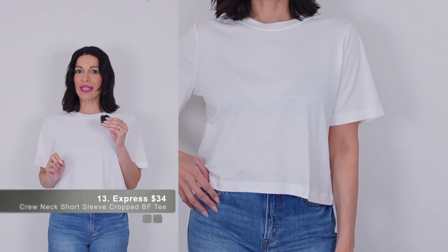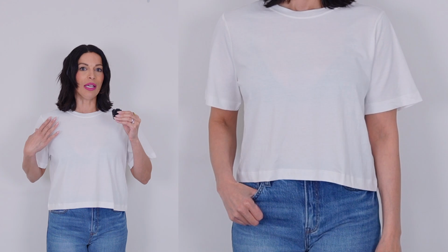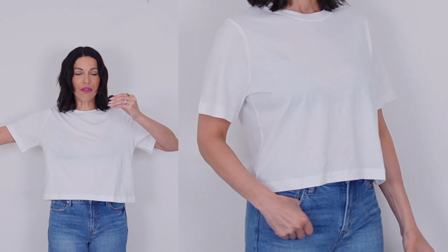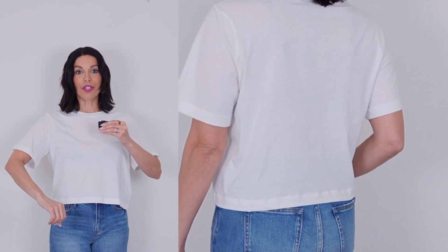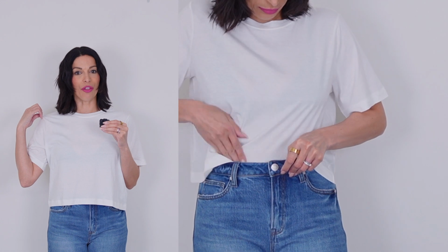I picked this t-shirt up at Express. It's 100% cotton, and I'd say the thickness of it is on the thinner side. You can see my bra pretty easily through this, and the fit is rather boxy and it's cropped. I'd say it's true to size. I do love the length of the sleeves on this, and it fits me really good through the shoulders.